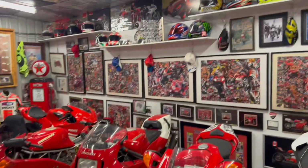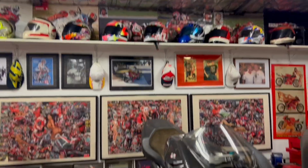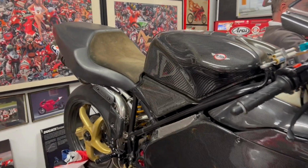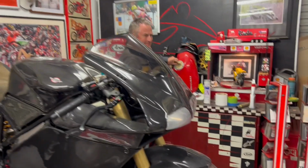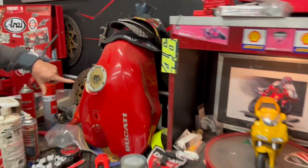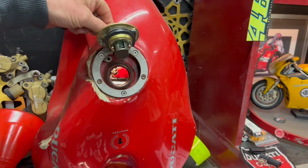On the walls, really neat memorabilia, cool helmets. This is neat. So an early 916 with just about every single possible option. What's that? Is that a tank for it? That was a bad moment in time, as you can see. Oh geez, I didn't see that. But I didn't decide to put a Ducati in it.